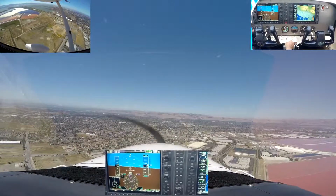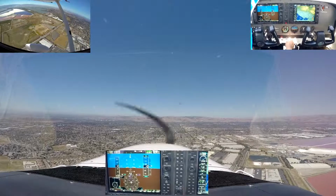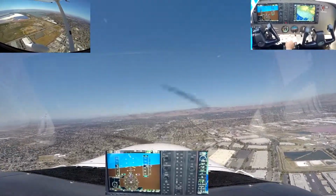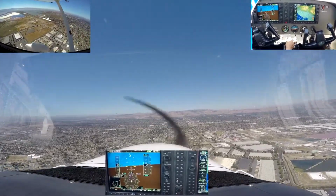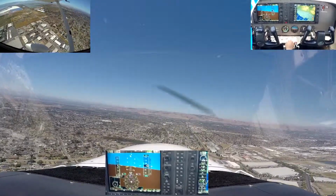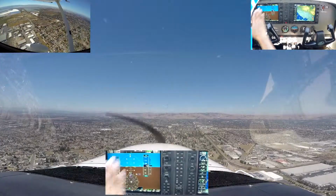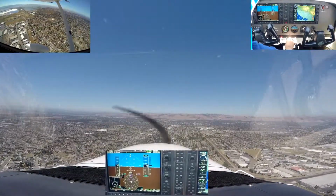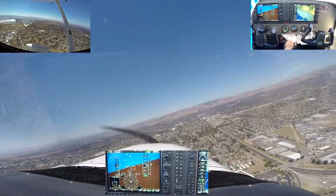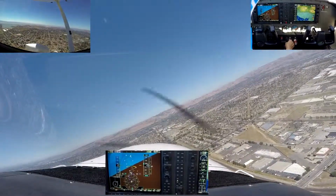Tower, Cherokee 6848 Juliet, just left Palo Alto, inbound for the option, please, 31. Cherokee 6848 Juliet, Palo Alto Tower, ident, enter left downwind runway 31, verify you have information Papa. We do have Papa, we'll enter left downwind 31, 6848 Juliet. Skycatcher 745, traffic entering the left downwind for Palo Alto, Archer, there beam the auto bridge, 1600 indicated. Okay, we'll be looking for him, 60745. Cherokee 48 Juliet, traffic upwind Skycatcher.